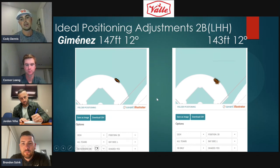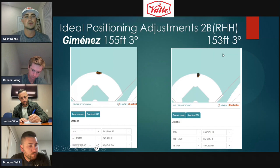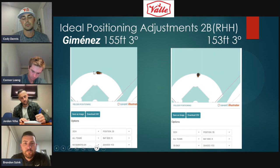That means no runners on. Over here, we've got runners on. He's cut his depth. Now, notice the angle stays the same. This is on left-handed hitters. As we move to right-handed hitters, same concept, right? We're pinched middle because we've got those shift limitations. We might be shifted harder had we not been limited by that, but that's what we're working with.